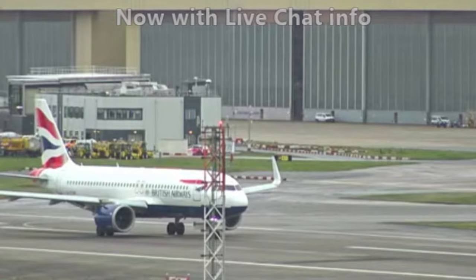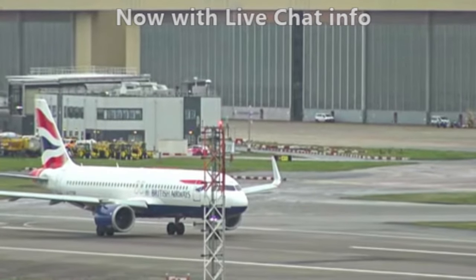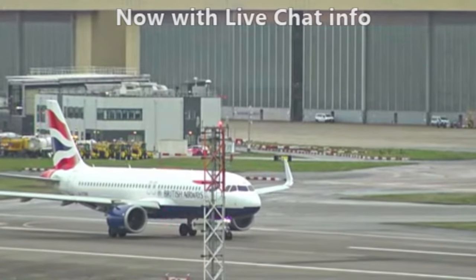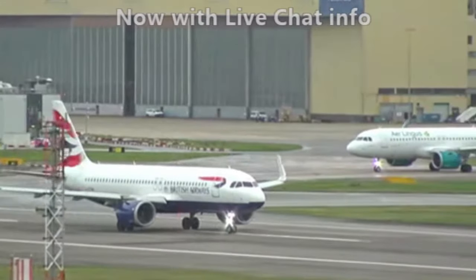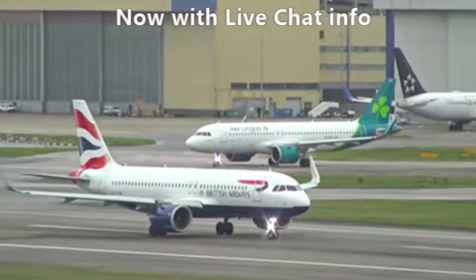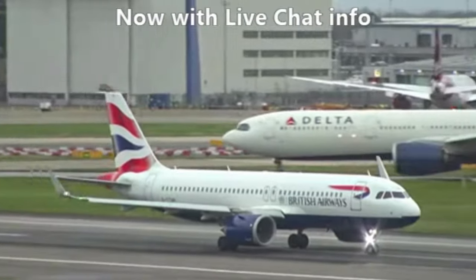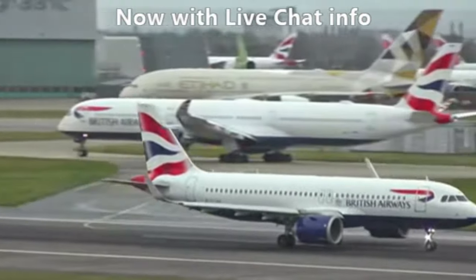Well done. It's got 388 nautical miles to go. Should arrive at 5 o'clock, which of course local time means it's 4 o'clock UK time. And yeah, that's not too bad at all. So it's just a couple of hours to go out there. No problem at all. With that sort of distance, by the time it gets up to cruising height, it's really time to turn around and come back again, isn't it? So this is BA flight number 750 heading out to Basel.